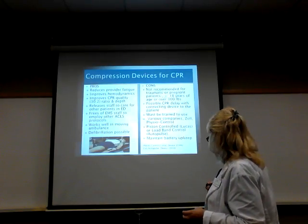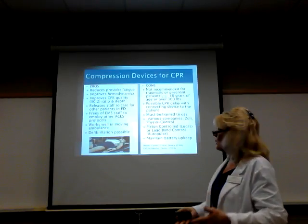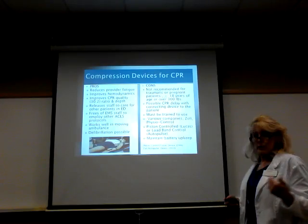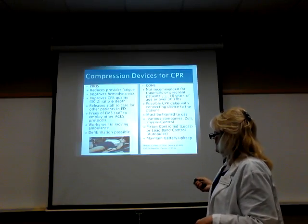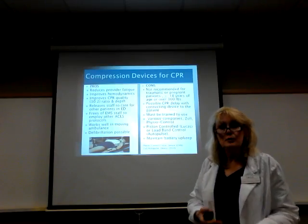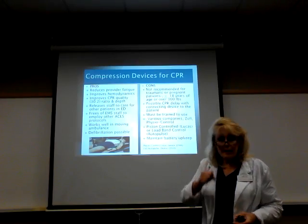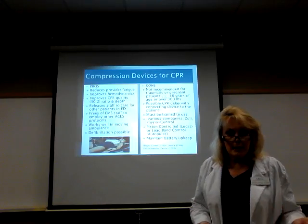It improves, according to American Heart Association guidelines, our 30 compressions to 2 breaths ratio and depth quality. Think about that. It releases staff to take care of other patients in the ED. It frees up EMS staff to employ other ACLS protocols. If they're doing the chest compressions, then who's going to put in the intraosseous? Who's hanging fluids? Who's giving ACLS drugs? Who's doing the recording? Who's intubating? Who is suctioning the emesis that may be coming out of the patient?